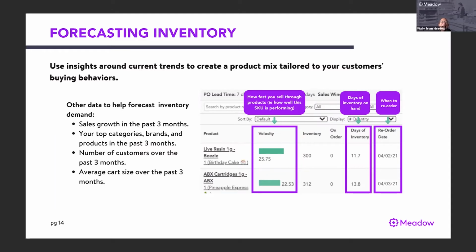To know your best and worst sellers, look at product velocity. A product's velocity is the number of units sold on an average day, which shows you how fast you sell through each product and how well they perform. So in terms of Meadow, we show that. We have a specific velocity forecasting tool, which you can see a screenshot of there on the screen, which will show you at a glance how fast or slow products are moving. So you always know your best and worst performers, how many days of inventory you have on hand, and when to reorder.